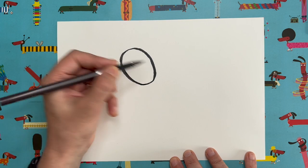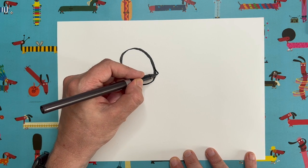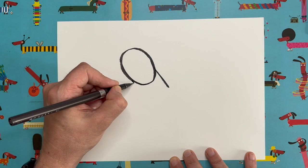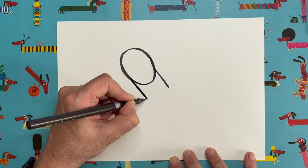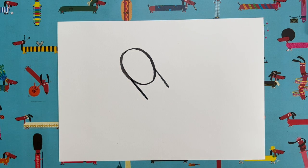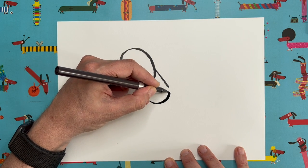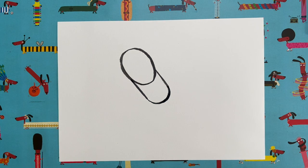Then coming down from this side of the egg, we're gonna draw a diagonal line about that long. And we're going to do another one coming down from this side, parallel to that first one. Just like that. Okay? Then we're going to join those two lines up in a nice smooth curve shape, like that. Easy peasy so far, correct?